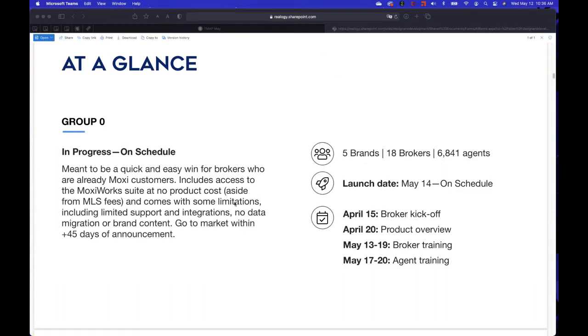It comes with some limitations, though, that you should be aware of: there's limited support, and there are no integrations with Realogy systems or any migrations or brand content. It's truly meant to help drive more benefit from some of the Moxie relationships that some of our brokers have been taking advantage of for some time now. So we're on track, and we're excited to hear more. As a fun fact, of the 20 companies in Group Zero, 8 come from the Coldwell Banker family, so we're really excited to enable more benefit for that group.